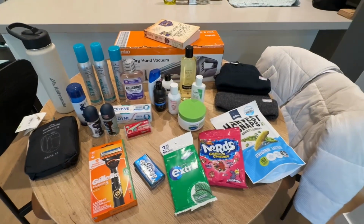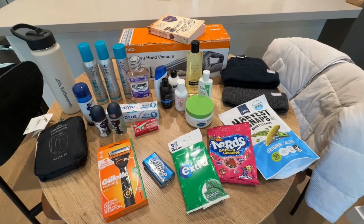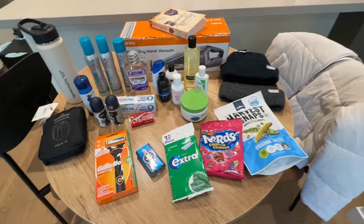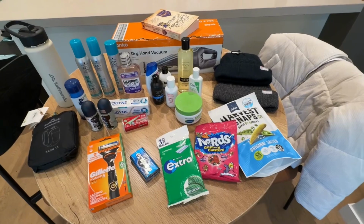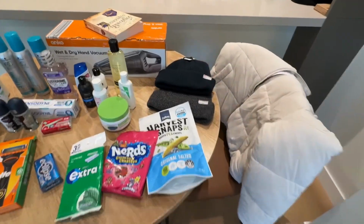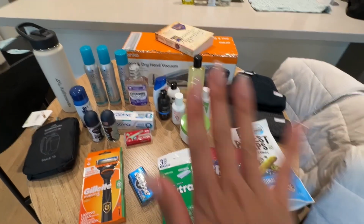All right, so I think the first thing I'll do, maybe I'll just go in order of how I went shopping for the day. I'm sorry if the camera's shaking a little bit. I'm holding it and I don't really know what I'm doing. Okay, so the first thing that I did was I went to Kmart. Well, actually, no, the first thing that I did this morning was I went to go get my nails done.